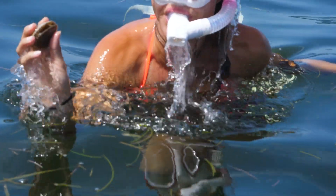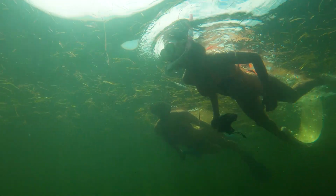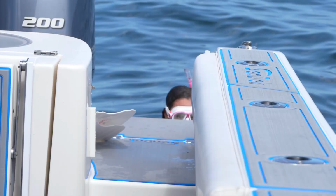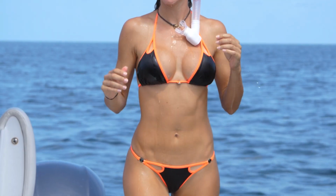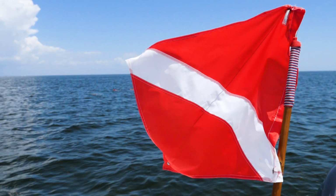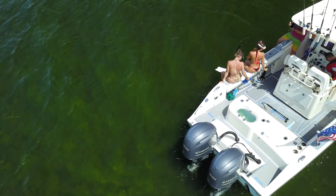It really didn't take very long at all for the girls to find the scallops, but there wasn't really large numbers of them. So we were finding them, but we were having to move a lot to get them. Today when we were out there, it seemed to be a little bit stirred up. The water wasn't as clear as normal, so it was a little harder to find them. There was a lot of in and out of the boat, but that's what it takes sometimes to find the scallops.